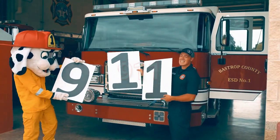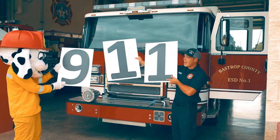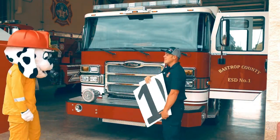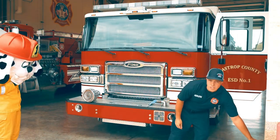So this number is a 9, this number is a 1, and this number is a 1. That's the number you dial in case of an emergency. So what we're going to do now is show you what that looks like on a telephone so that you'll know what to do.